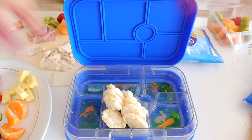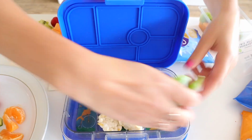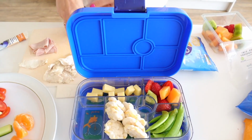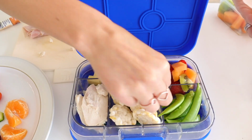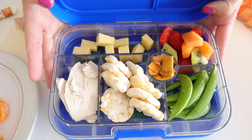So you could literally put anything into this lunchbox that you know your child will love. So to give you some more ideas, I'm putting in some rice cakes for grains, some cubed cheese for dairy, some sugar snap peas, a portion of fruit, some cooked chicken, which could be leftovers. And then for dessert, I'm adding in some really sweet dried mango.